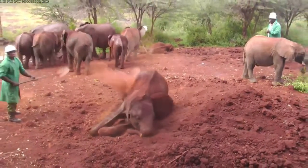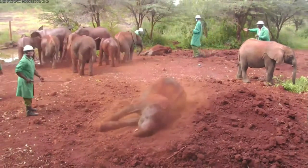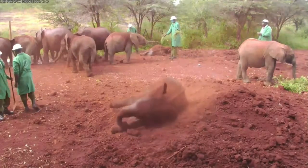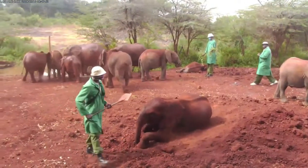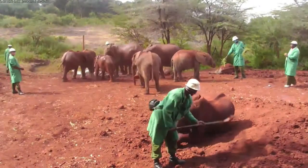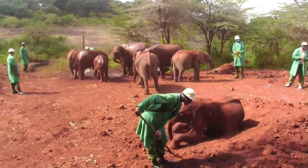Everybody is enjoying. Olorian at the far end, enjoying the dust bath. And Kiombo on the other side also enjoying the dust bath. Ziwade is always feeding throughout continuously.